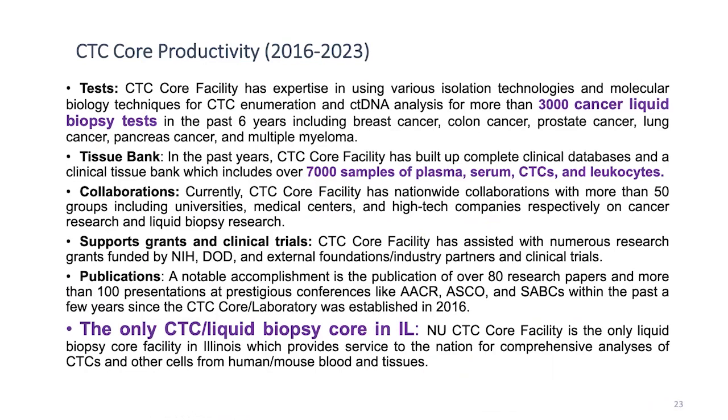Another story I want to highlight is based on the CTC core productivity. I know Huiping may cover this more later, but I just want to highlight, in the CTC core over the last 7 years, how many samples. There are 3,000 biopsy tests that have been conducted at the core, and many of those are breast cancer specimens, but there are many others, colon cancer, as well as other diseases. But these are a biobank of liquid biopsies we can use not only for CTC analysis, but also for any plasma or serum component analysis. I know Dai has some projects wanting to look at the plasma or the liquid biopsy components. So definitely those are useful for all the basic scientists.